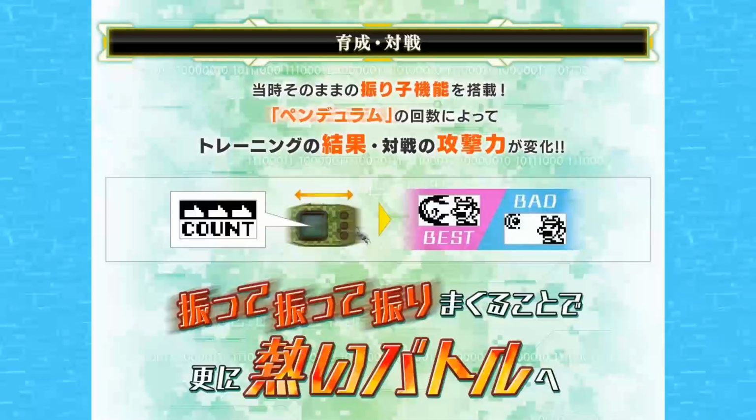And then we know obviously the Pendulum Shaking function is back, so the result of training is dependent on the amount you shake as well as the attack. And how the attack changes is dependent on the amount you shake as well. And that's more or less what the next image says.